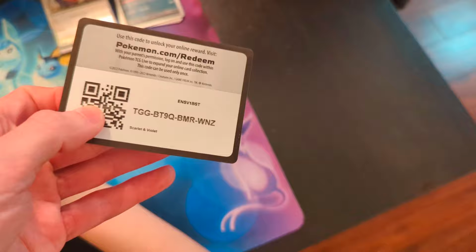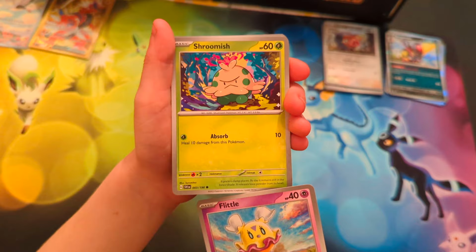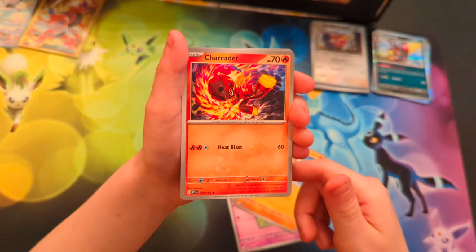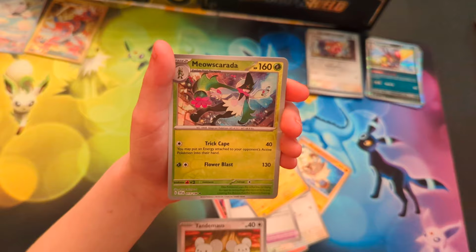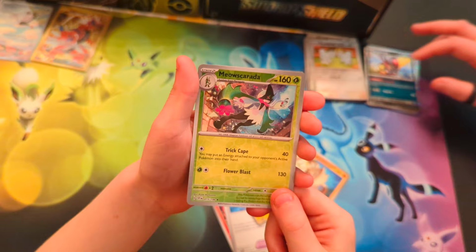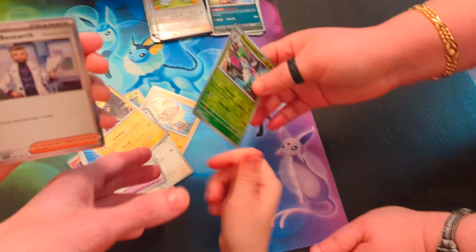We've got a Flittle, that's also new. Shroomish. New. Mankey. Not new. Sharkadet, okay. Cyclozar. Vitality Band. Toxtricity. Reverse Holo Tandenmouse, that's a cute one. Meowscarada. Oh boy, I can never pronounce its name. Meowscarada? Meowscarada. And a Professor's Research holo.